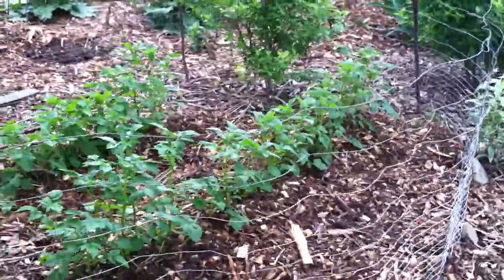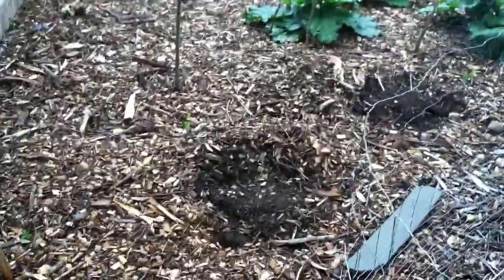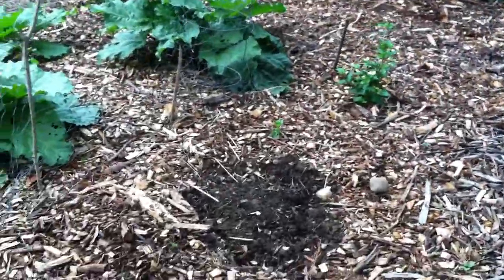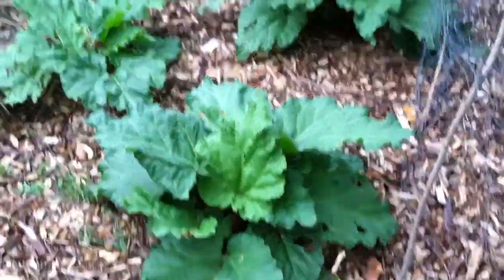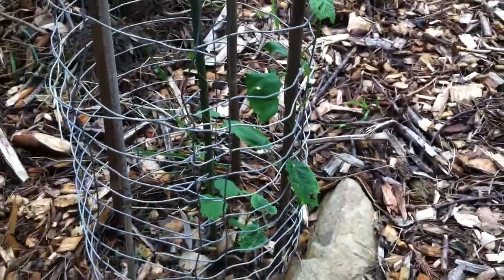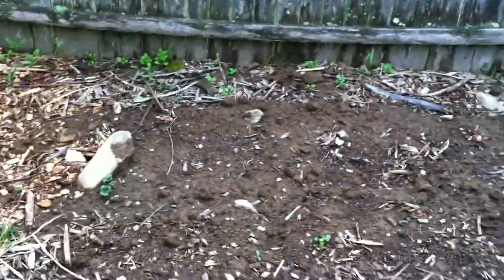Fingerling potatoes here. A new planting of winter squash, delicata, butternut, and then some summer squash, some patty pan. These are the recently transplanted rhubarb, doing very well. And right here are my hops. They are starting to vine. Another planting of potatoes, planted a bit later so I can harvest them later.